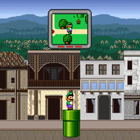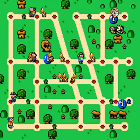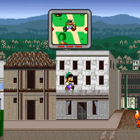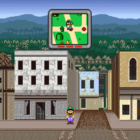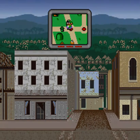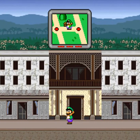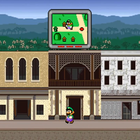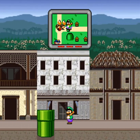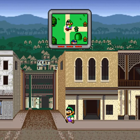Alright. Let's go into this pipe and see where it leads us in the city. And we're sort of in the middle of everything now. Alright, and there's a Koopa down one level here. Nothing. Very nice music here. Certainly. Nothing there.